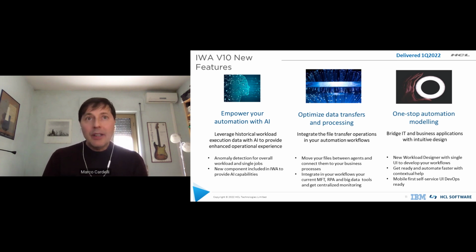One-stop automation modeling is an important investment in the area of our web user interface. We completely renewed the modeling part of it to modernize the technology, make it more easy to use, provide new features, and allow you to define in a very simple and easy way your workflows to bridge your IT and business applications. Now let me go into more details for each of them.